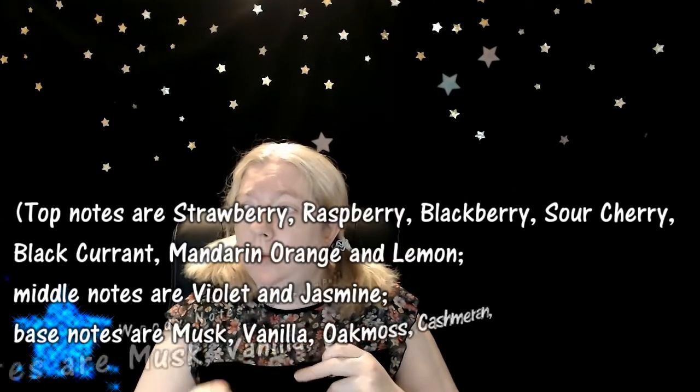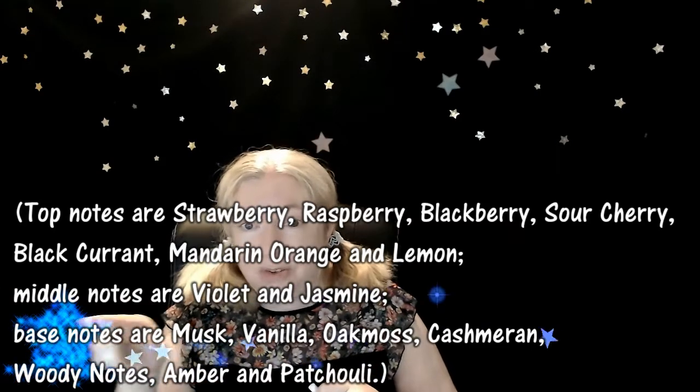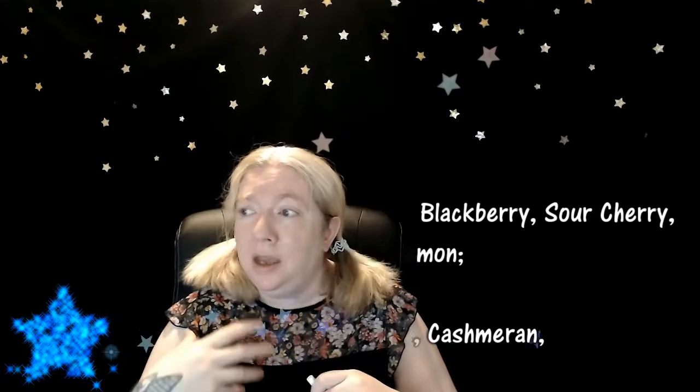And this one is described as a floral fruity gourmand. The other floral fruity gourmand was actually the Lancome, which I liked as well. So I'm hoping and I'm thinking that I will like this one. Top notes are strawberry, raspberry, blackberry, sour cherry, all right there, so I don't have to go through them all. There definitely seems to be a lot of fruit in there.